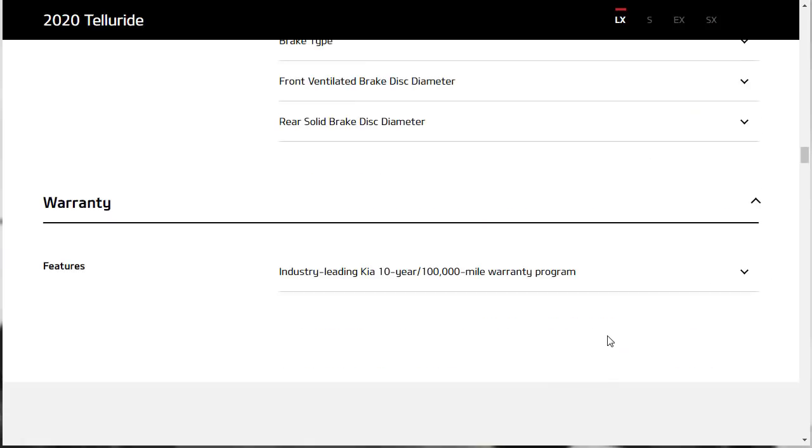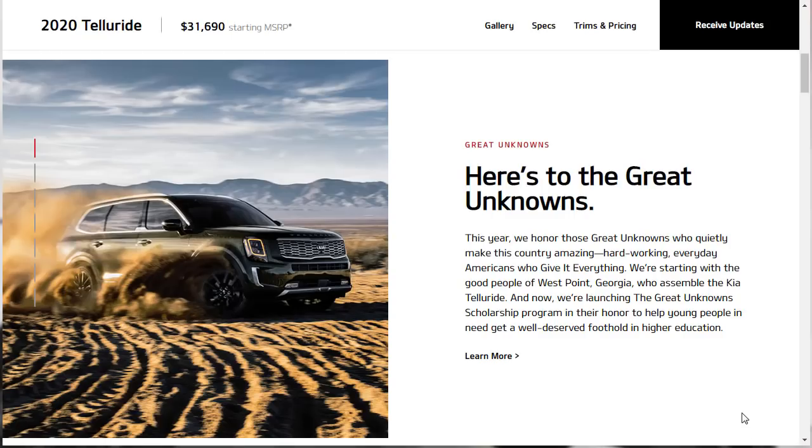Okay, so the last thing I really want to look at was what's the warranty, right? The standard, industry-leading Kia warranty, a 10-year, 100,000-mile warranty program. All right, so yeah, that's the 2020 Kia Telluride.